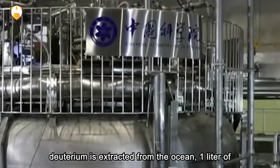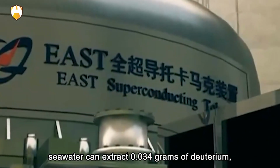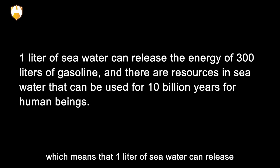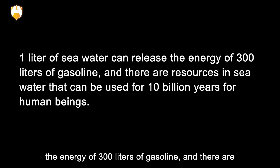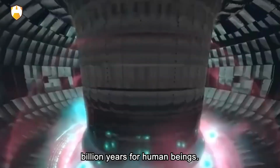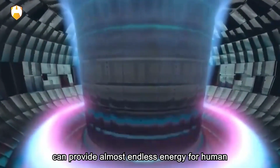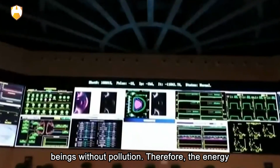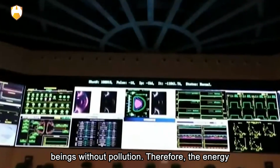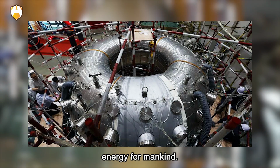If the fuel deuterium is extracted from the ocean, 1 liter of seawater can extract 0.034 grams of deuterium, which means that 1 liter of seawater can release the energy of 300 liters of gasoline, and there are resources in seawater that can be used for 10 billion years for human beings. What does this mean here? That is, its resources can provide almost endless energy for human beings without pollution. Therefore, the energy produced by nuclear fusion is the ultimate energy for mankind.